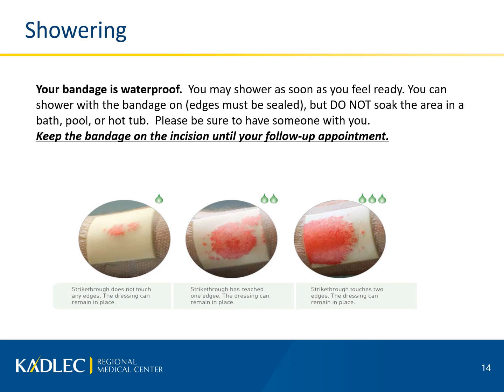The image below shows you how much drainage is expected after your surgery. You can expect a small to moderate amount of drainage. If the drainage is ever not contained by the bandage and the bandage is completely saturated with drainage, please call me, Syra, your orthopedic nurse navigator, at 509-282-2876.